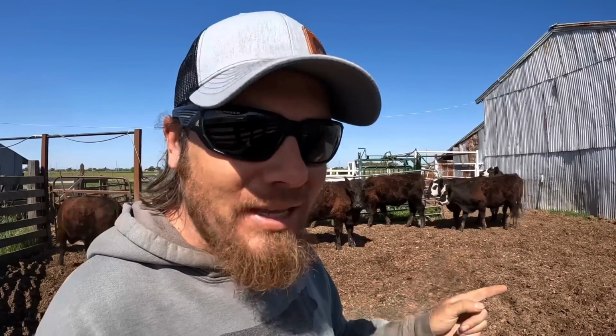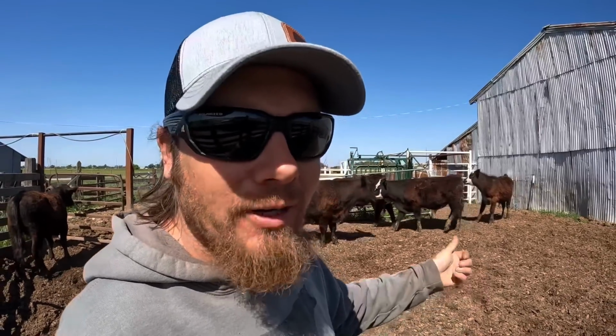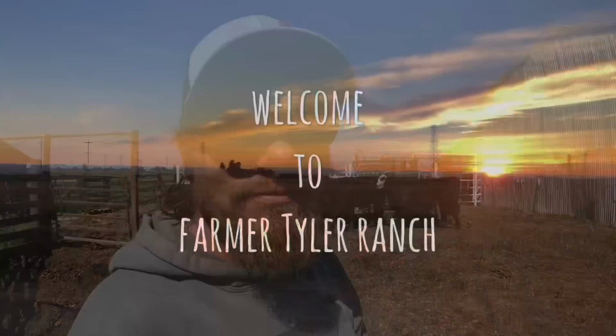Today I'm taking all of the steers through the chute. They're gonna get an identification tag. They're gonna get vaccinated, branded, and weighed. That's the big thing. And after we do that, we're gonna put them all onto the stock trailer and take them up to the steer pasture. That's what's going on today on Farmertylerranch.